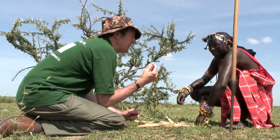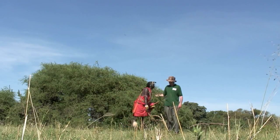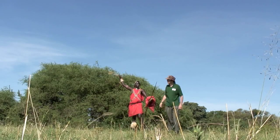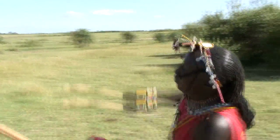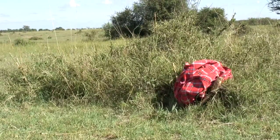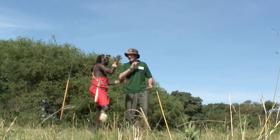Next, I have a lesson on how to use the throwing stick. First, you balance the stick in your hand. Leitatu shows me foot position that's just like using a shotgun. And like a double-barreled 12-bore, Leitatu recommends carrying 2 sticks. He shows just how lethal sticks can be when he aims at his Maasai robe, or shuka. My attempt wouldn't knock down a small rat, but I'm learning.